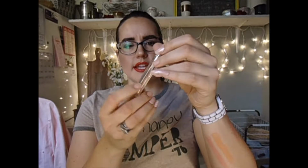This I got in, I want to say, my Glossybox. This is called Paris et Moi by P. Couture, Jafra. I don't know what the scent is. I'll link it down below, and it was in my Glossybox unboxing, but I love it.